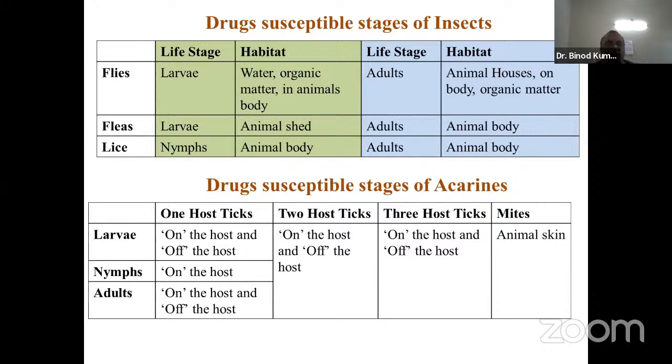Mostly for flies, you can find larvae in water in the case of nematoceran or brachyceran flies, like mosquitoes or tabanus, or in organic matter, like Stomoxys, Musca, Hippobosca and other biting flies. And for myiasis-causing flies, their larvae develop in the animal body, so they are susceptible. So knowledge of the habitat of the susceptible stage is important. Only then will you decide which stage to target, where it is located, and accordingly the drug should be developed.